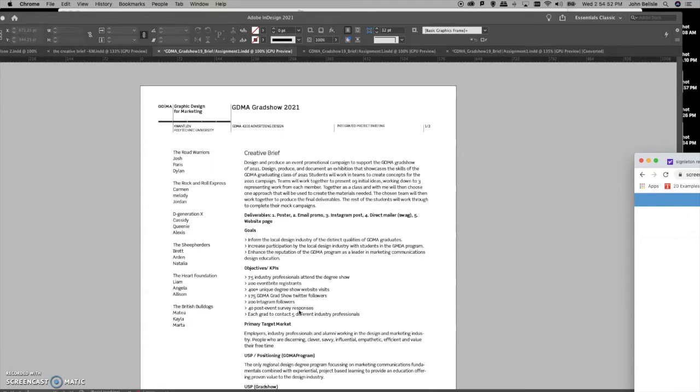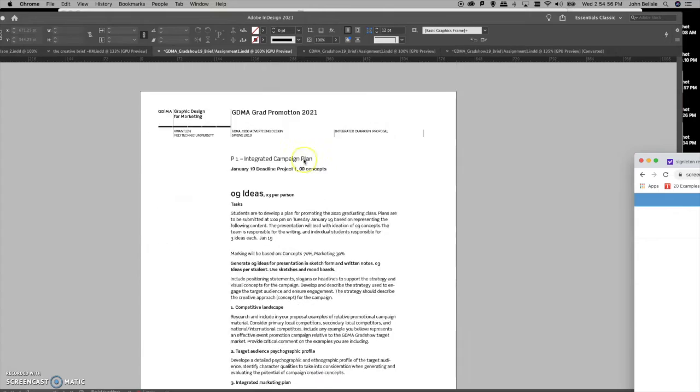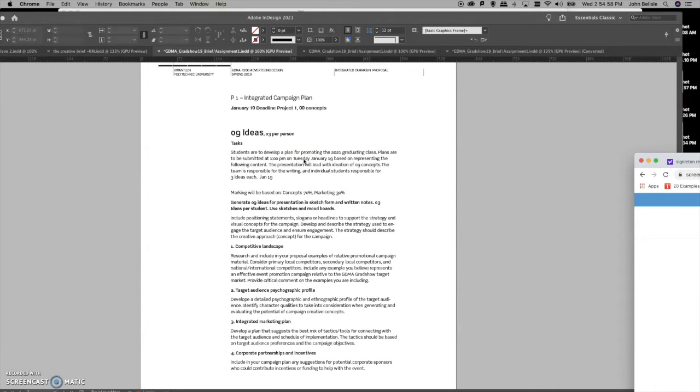It is on Moodle. So you have your teams, and the very first part is going to be P1, the integrated campaign plan. January 19th is the deadline. 9 concepts. So I call it 9 ideas, 3 per person. Tasks: students are to develop a plan for promoting the 2021 graduating class. Plans are to be submitted by 1 p.m. on Tuesday, January 19th.